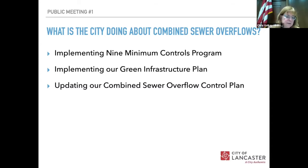I mentioned earlier that discharges from combined sewer systems are regulated by federal and state agencies. Because we have a combined system, our wastewater treatment plant permit requires us to develop and implement a 9 minimum controls plan. This is our basic program for reducing pollution from our combined sewer system. We also developed and are implementing a plan for installing green infrastructure throughout the city. And we must update our long-term plan for controlling combined sewer overflows, which was last updated in 2009. I'll tell you a little more about each of these now.